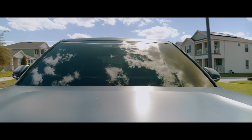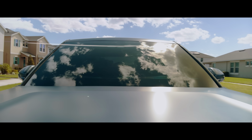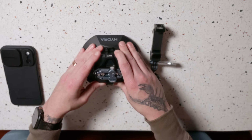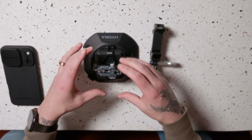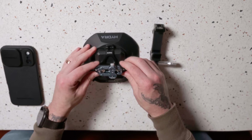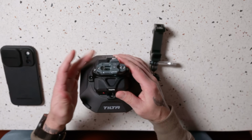But you can pick up a single suction cup like this one for about $100, so you don't need to buy the full kit. You can pick it up in a few different types. They have a multi-plate type, which has a bunch of quarter 20s and other mounting points. Then you have a NATO rail like I have here, or you can pick it up with just the base and it has no mounting points whatsoever.